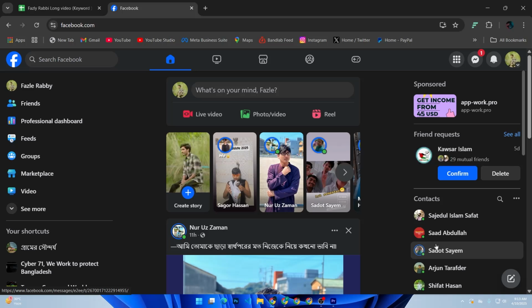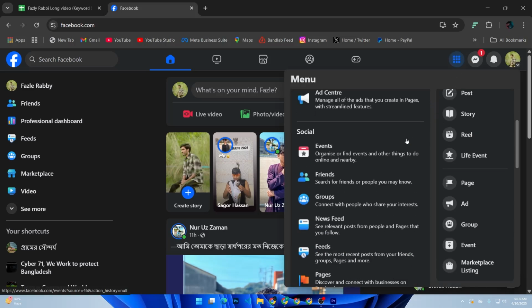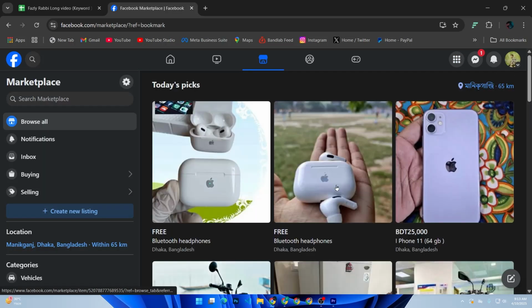Let's jump in. First of all, log into your Facebook account. On desktop, click Marketplace from the menu. On mobile, you will find it at the bottom of the screen. It looks like a little store. Click Create New Listing from the left sidebar.